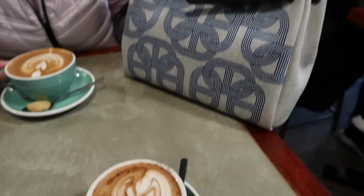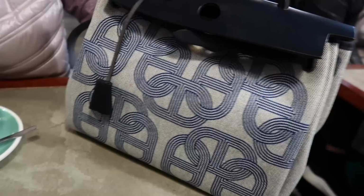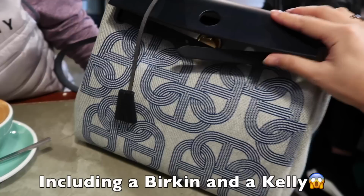I met up with my bestie. We're having our coffee, mine's decaf, and I just had to document her beautiful bag that she got from Paris earlier this year. By the way, we're gonna do a whole interview with her because she got so many bag offers while she was in Paris. But look at this, this is the most beautiful bag that I've seen. And this is her daily bag now.